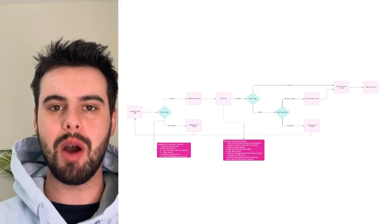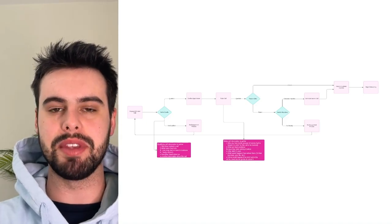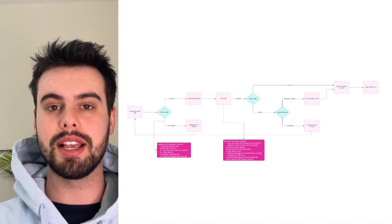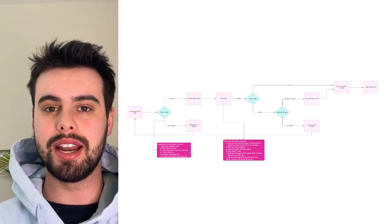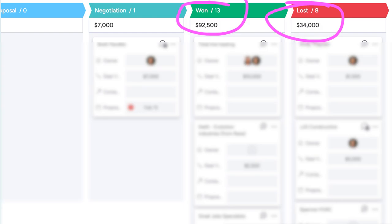I'm going to show you how I consistently close above 50% of my sales calls in this diagram. This is what I use, the exact process that it takes to get me to the close rate that I have right now. I believe we're sitting at around 60%. I'll throw up a screenshot so you guys can see my Monday.com CRM closing rates.